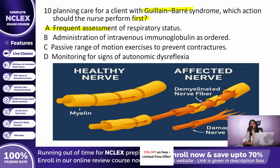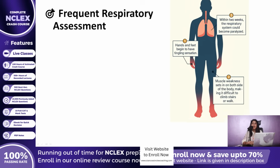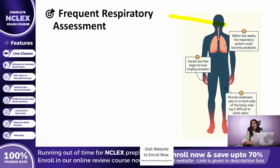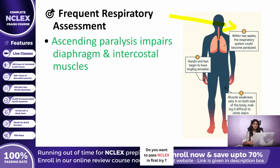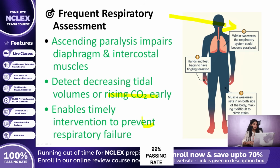Frequent assessment of respiratory status, because ascending paralysis compromises diaphragmatic and intercostal muscle function, and early detection of declining tidal volumes or rising carbon dioxide levels allows timely intervention to prevent respiratory failure.